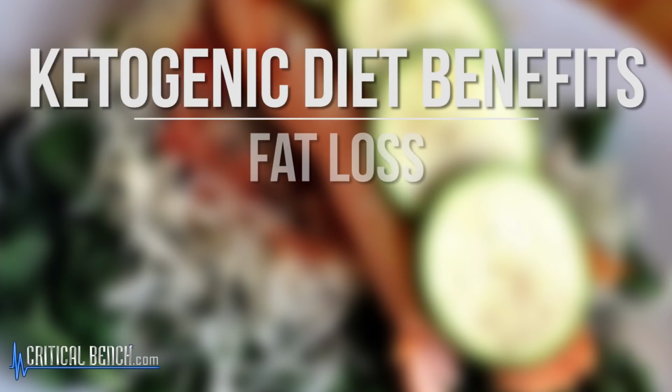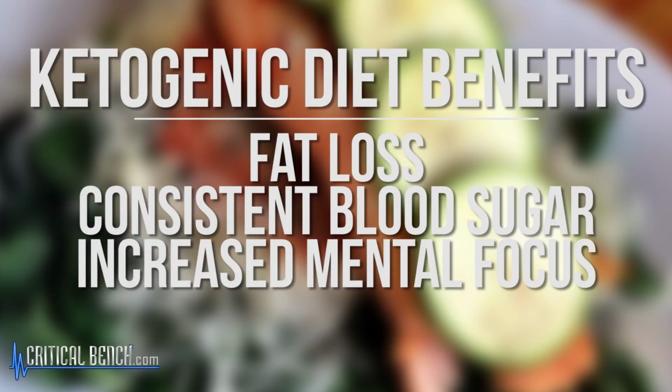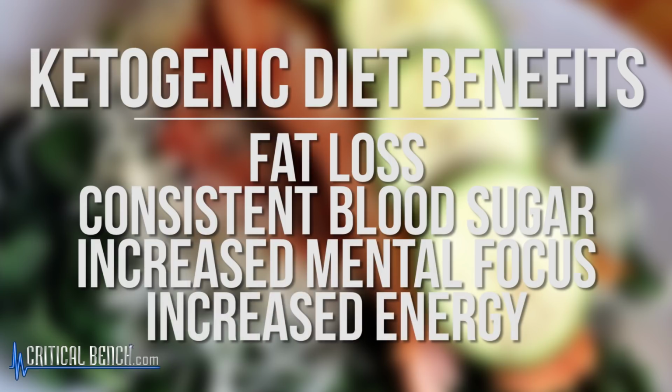The benefits are things like fat loss, consistent blood sugar levels, increased mental focus, an increase in energy, feeling really, really good. And when you think about it, if you're losing body fat, no matter what you're doing to lose body fat, you typically are going to feel better and you're going to have more energy. So how you choose to do that is up to you. The ketogenic diet is one option.